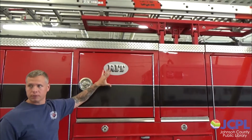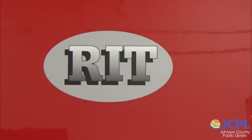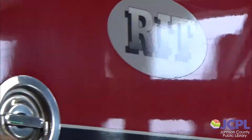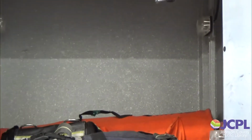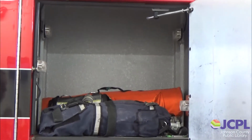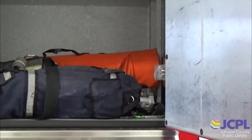This cabinet right here, you see it's pretty important, right? I mean, it's labeled. This is probably one of the more important cabinets for us as firefighters. This is called our Rit Cabinet. Rit stands for Rapid Intervention Team.